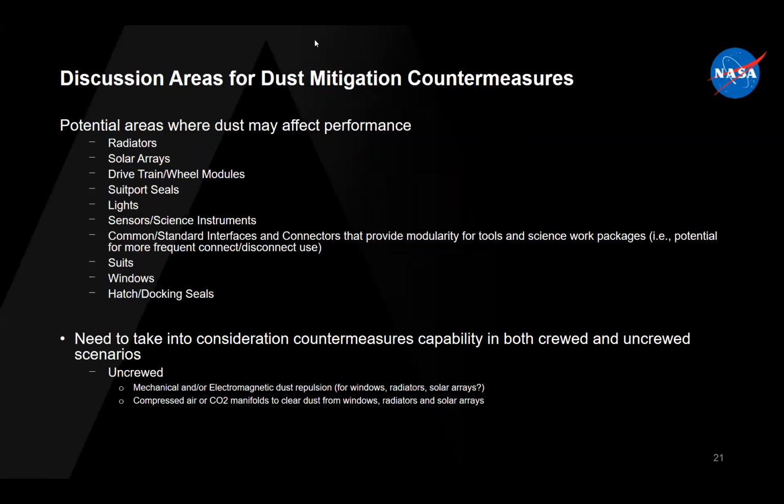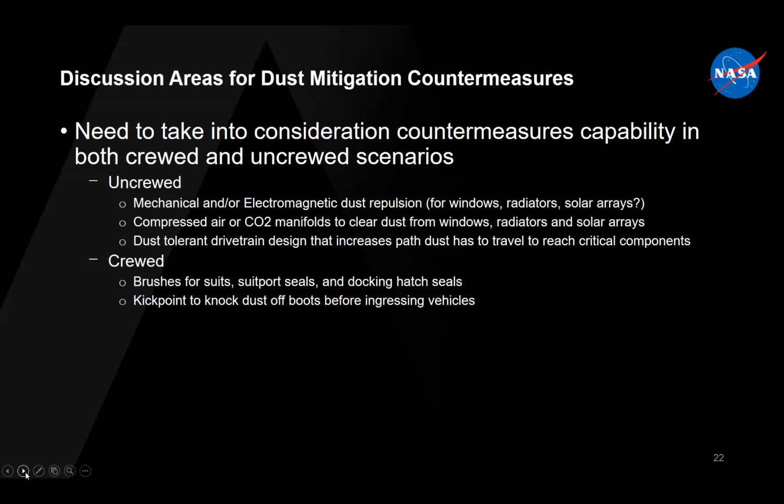So next slide. I'm just going to make this really quick. Next slide. So in uncrewed, one of the things that I always liked was the three-phase electrodynamic dust repulsion that could be used on the windows, radiators, and maybe solar arrays, or even mechanical things like wipers and so forth. Also looking at compressed air or CO2 manifolds that could be emitted to try to clear the dust. We're actually looking at designing the drivetrain that has a long path for the dust to travel before it reaches critical components. And then when the crew's there, we have brushes for suits, and we can do some other things that you can't do when the crew is not there. So these were just points to focus the discussion for later. So that would be me done right at 10 minutes.